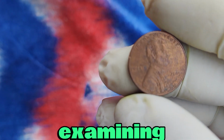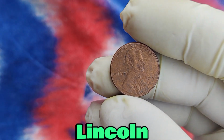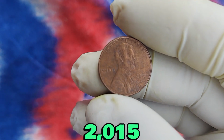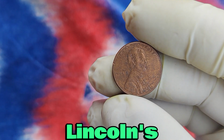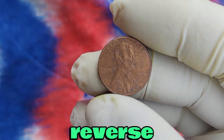Let's start by examining the coin itself. The 2015 D Ultra Lincoln penny is part of the United States Mint series of pennies produced in 2015. It's made of copper-plated zinc, just like most modern pennies, with Abraham Lincoln's iconic portrait on the obverse and the Union Shield design on the reverse.